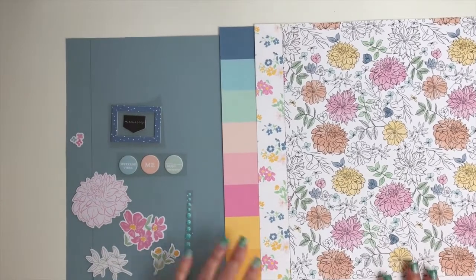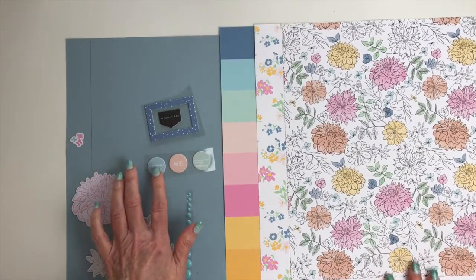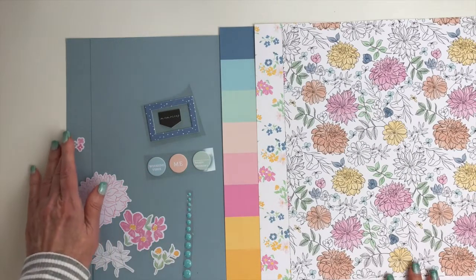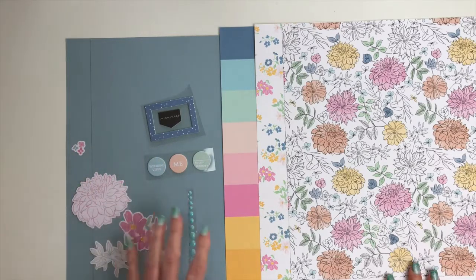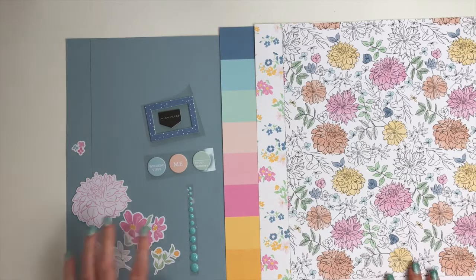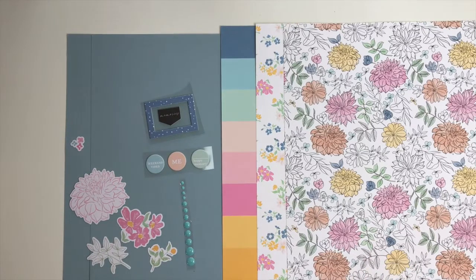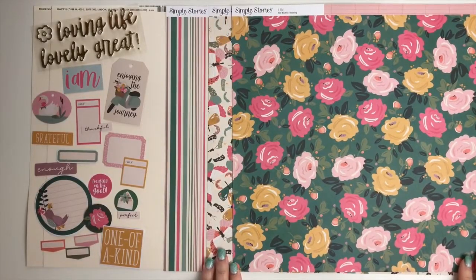For your embellishments, you're going to get 2 chipboard frames. You're going to get 3 of the little chipboard flare, as well as some die cuts here and a row of enamel dots. Now all of these will vary, but this is what I got in my kit. So I love it when we have lots of different types of embellishments in our kits. So that is My Favorite Story from Pink Fresh. Perfect for everyday scrapbooking.